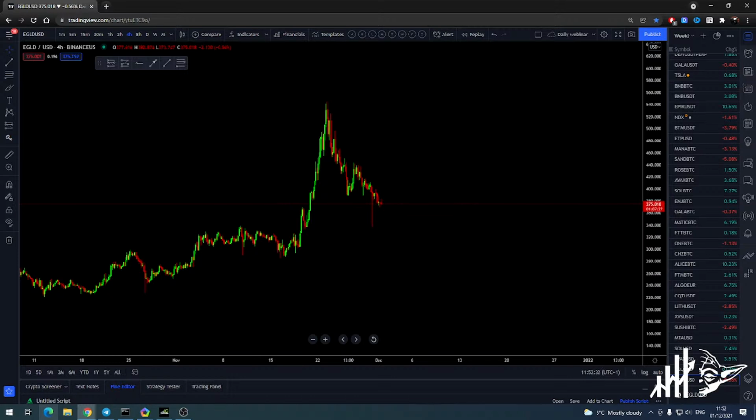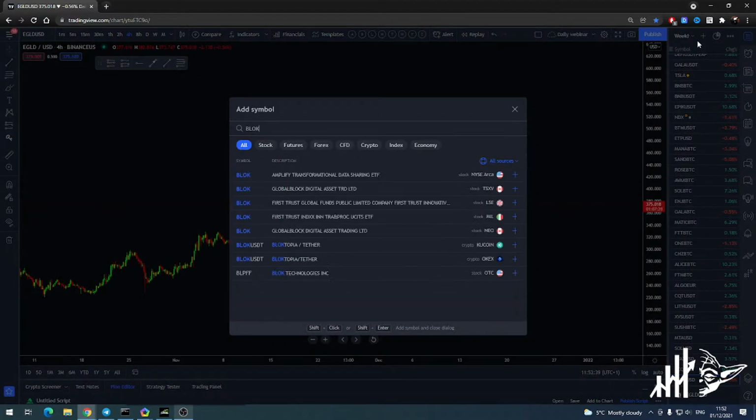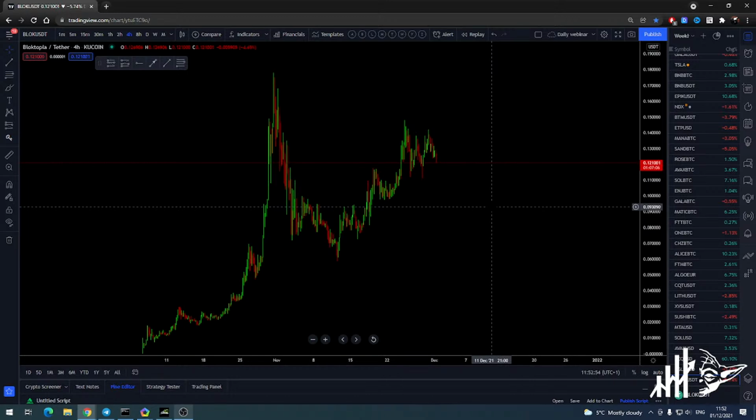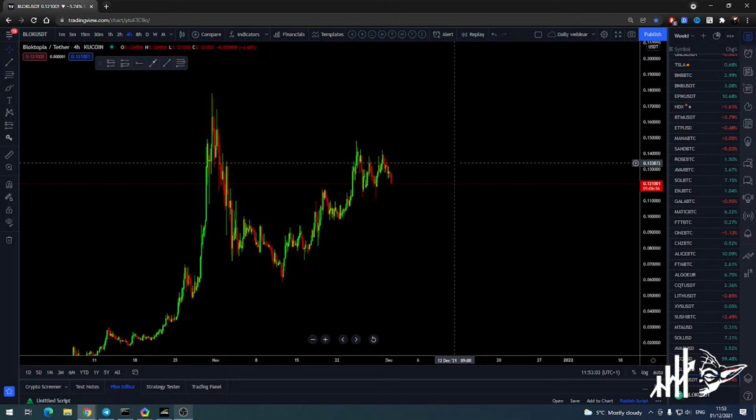What do I think about block? Block. Let's see. What do you think about it? What is the block? Did you mean this one? There's some new coin, USDT. Okay, so this is that one. Let me know, what do you think about it? What do you see over there, or what would you like to trade?